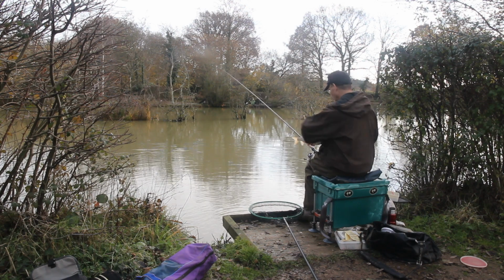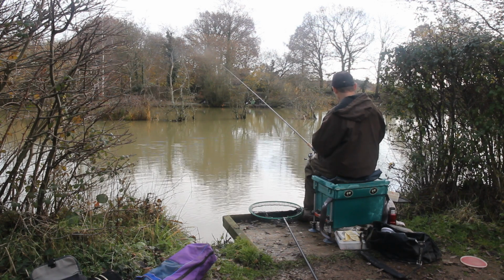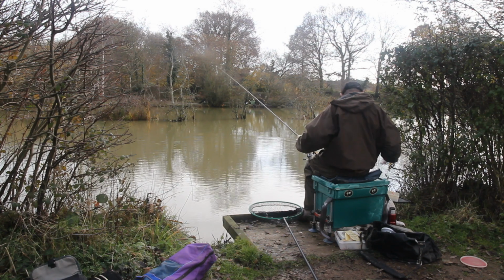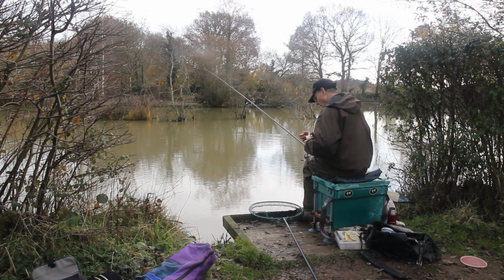Quite a few perch showing at the moment. Some are tiny, but some of them are over 1 pound, which is quite nice. There are also gudgeon in there. I've had crucian carp and even a chub.